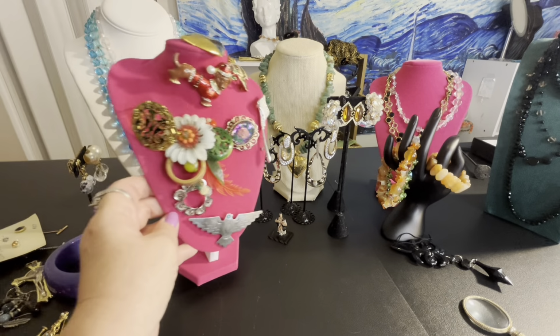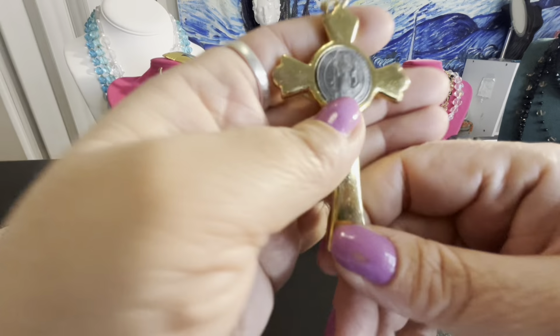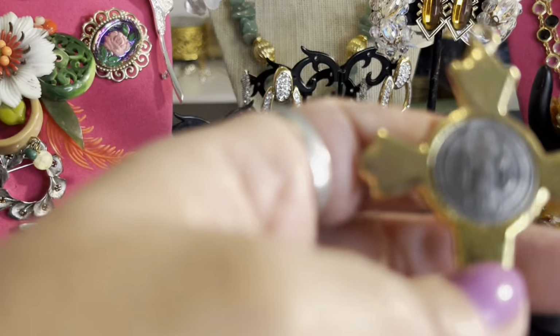Okay, I have a couple necklaces of... Oh, wait, I have this. This is amazing. I don't know what this coin thing... Let me enlarge it because I can here.